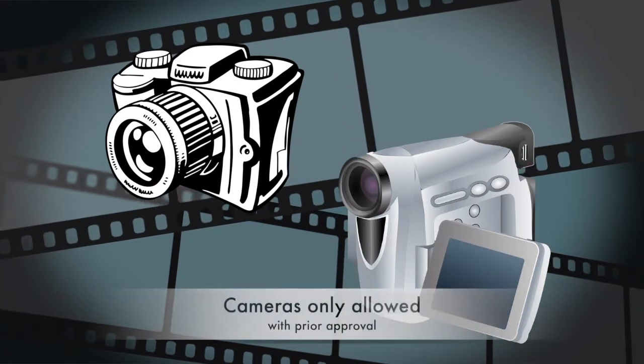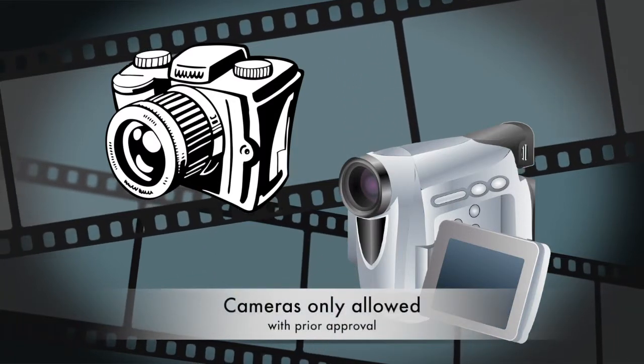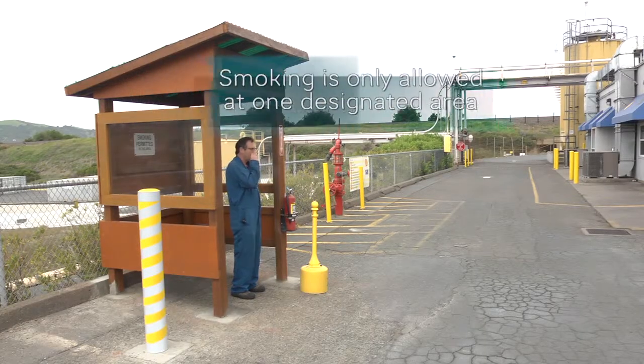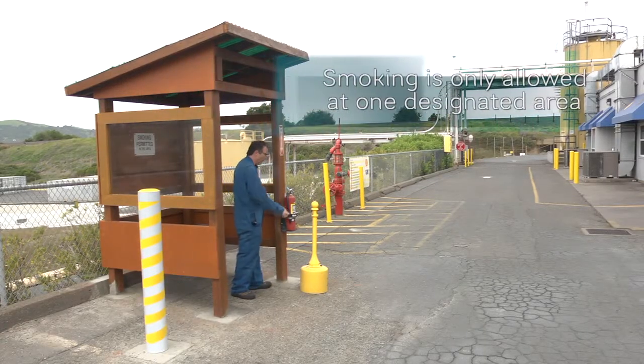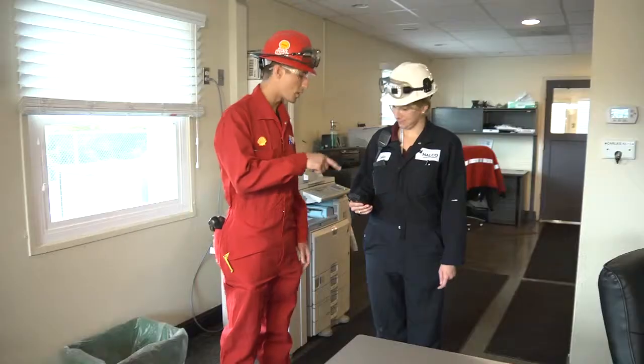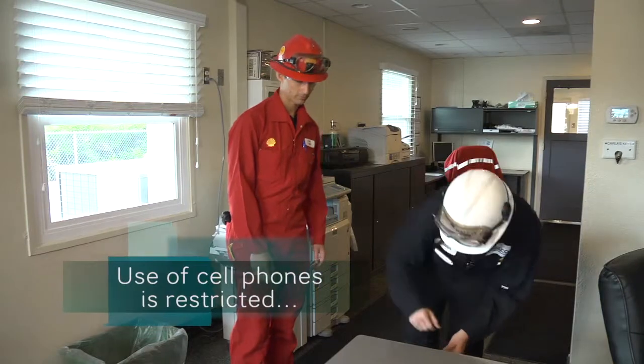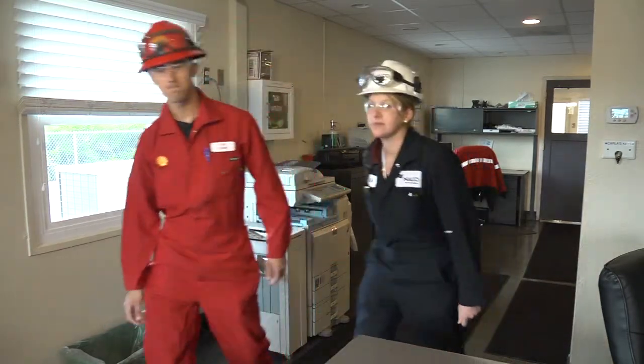Please be aware that cameras and video recorders may only be taken in the plant areas with prior approval. Smoking is also not allowed in the plant except for one specifically designated area. Use of cell phones and other smart devices are restricted within the plant and are not allowed to be used in operating areas. Please work with your host.